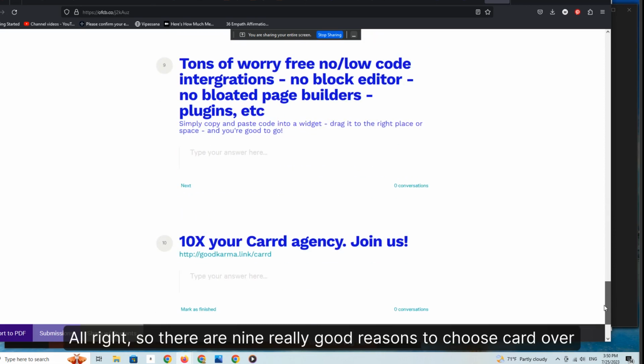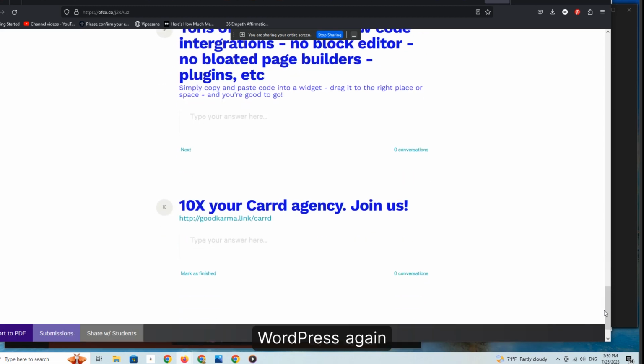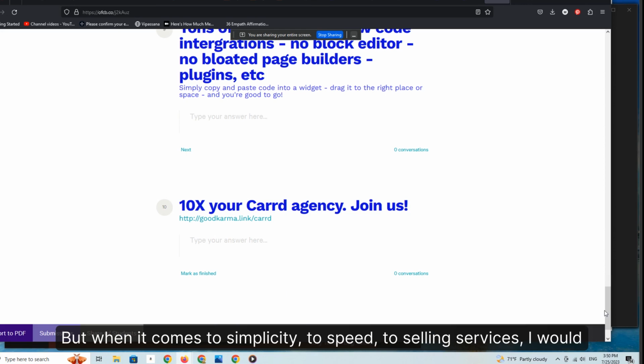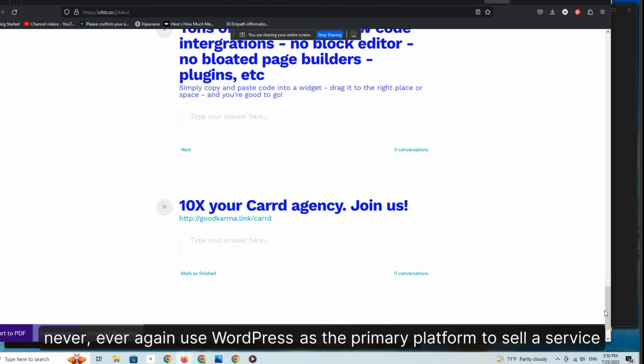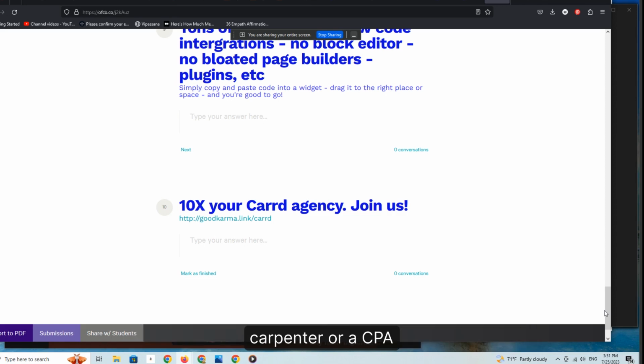All right, so there are 9 really good reasons to choose Card over WordPress. Again, I like WordPress. I love WordPress. I mean, we use WordPress all the time. I've used it for years. I will continue to use it. But when it comes to simplicity, to speed, to selling services, I would never, ever again use WordPress as the primary platform to sell a service to a therapist or an author or a local financial advisor or a carpenter or a CPA, and neither should you.